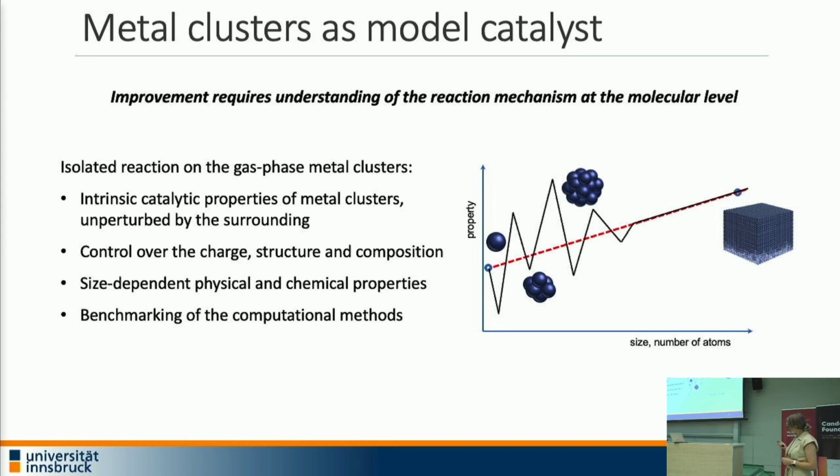And clusters themselves are also very interesting because they have size-dependent physical and chemical properties which are non-linear and also very different from those of bulk, meaning that even the addition of one atom can change the catalytic properties of the cluster completely. And because we are using very small clusters with a size from 1 up to 10 metal atoms, we can use them for the benchmarking of computational methods.